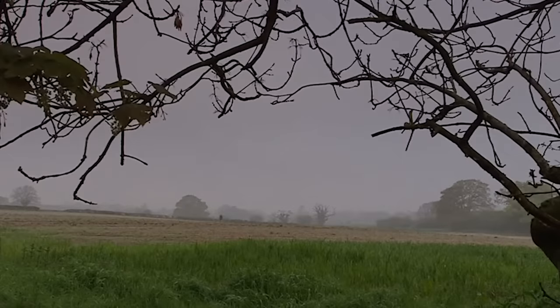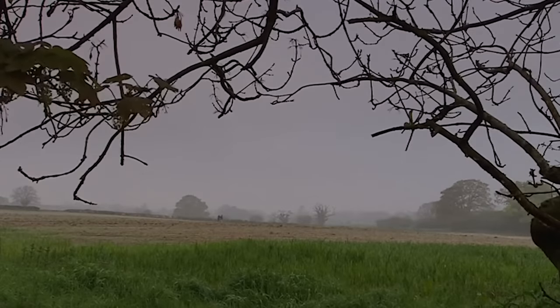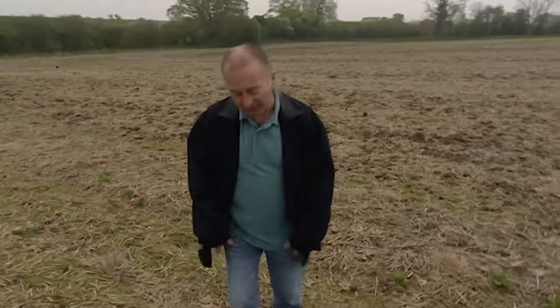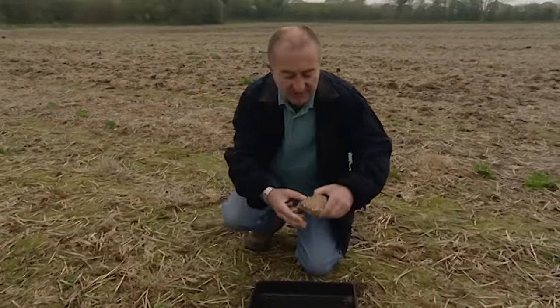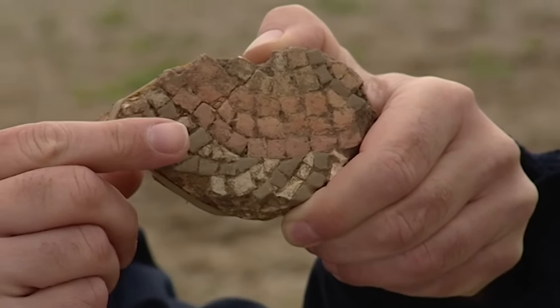Because a mile down the road, the owners of this field reckon they've found something pretty special too. When they heard about the find in Lopen, they decided to dig a bit deeper. And not to be outdone by their neighbours, they uncovered this, which I'm told is even finer mosaic work than the one in Lopen. But how much of it has survived?